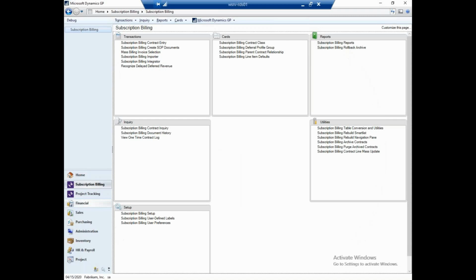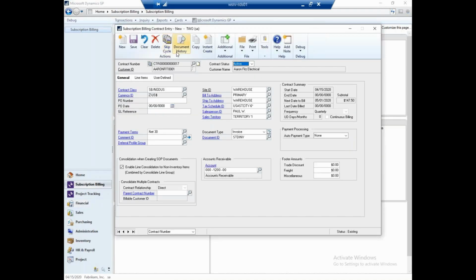Okay, you should be able to see my GP, and I did some preliminary setup so that we can highlight the most common features within subscription billing. I'm not going to show you everything that we provide, but I'm going to talk about some of those other features that you might find useful.